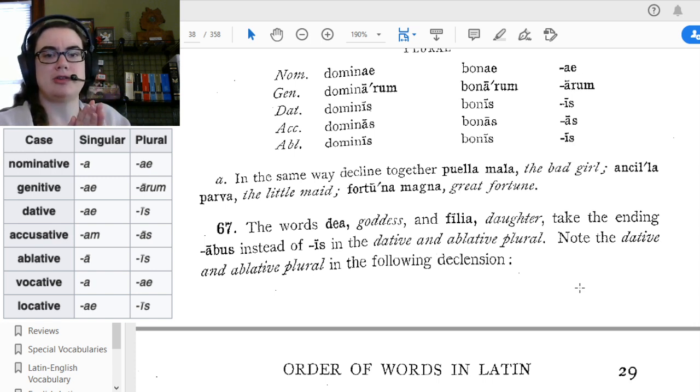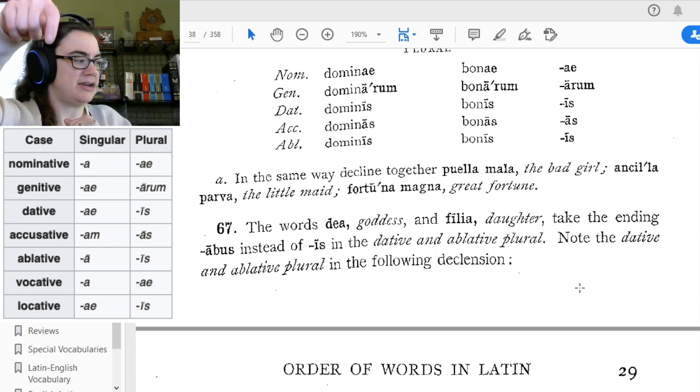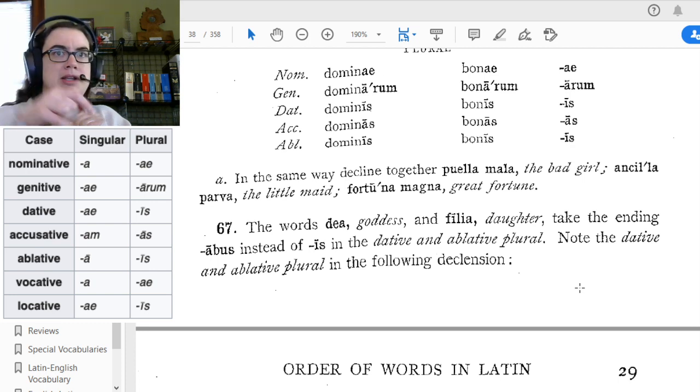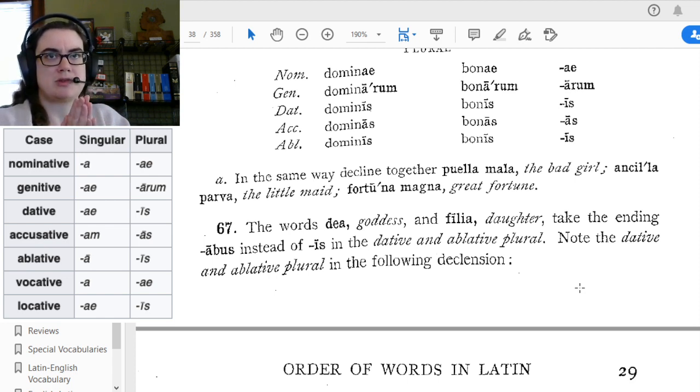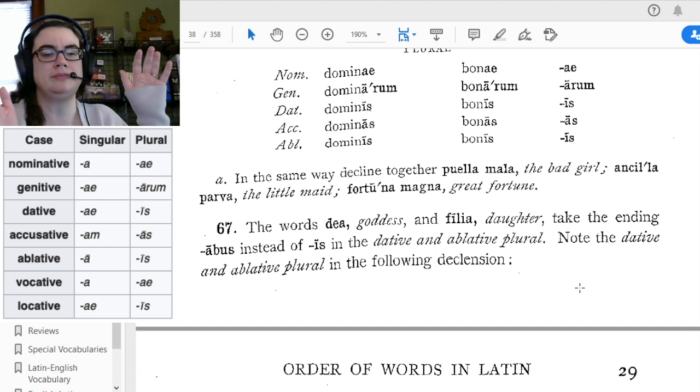So these two irregular nouns, goddess, dea, and filia, daughter, in the dative and ablative plural, see, they're supposed to have that is in the dative and the ablative plural, you can see in the chart beneath me, but they have abus instead. So instead of deis, it's deabus. Instead of filiis, it's filiabus. Okay. They're just irregular nouns. They have some irregular endings. It happens in all languages. It's not a big deal.